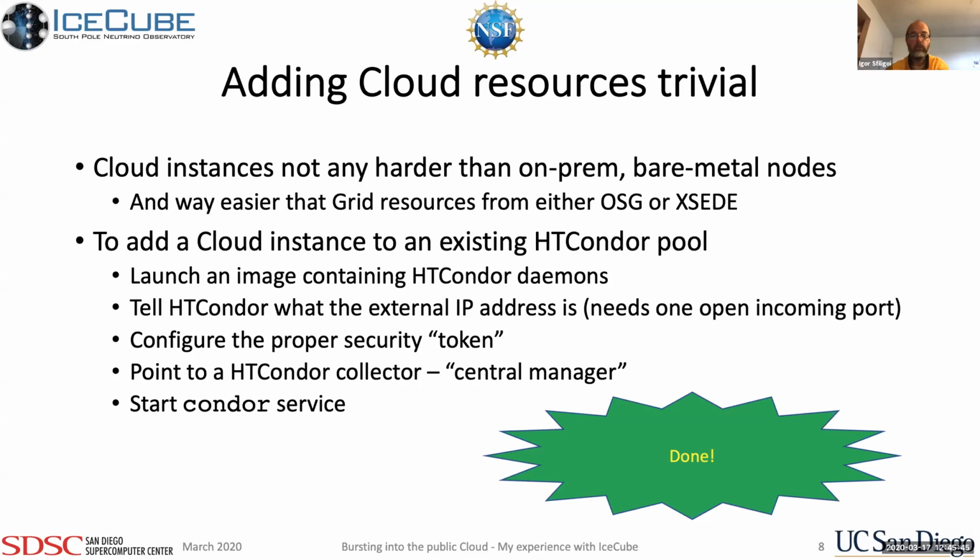After that, all you need to do is configure the security. In our case, we used the shared secret, but Condor supports many other mechanisms. Point it to the central manager, which happens to be the HTCondor collector, and start the daemons. And you're done. Things just start to work from there on completely autonomously.